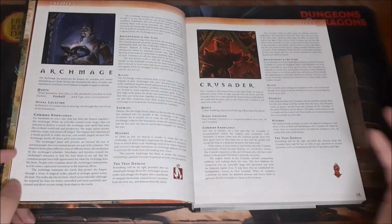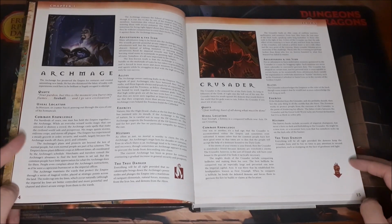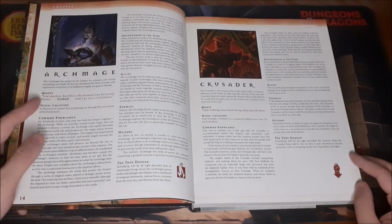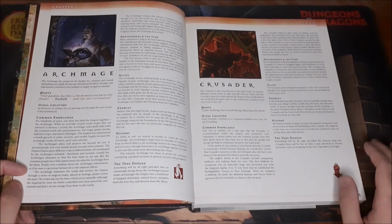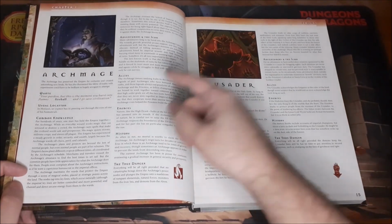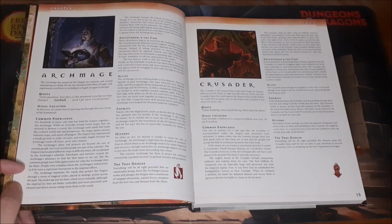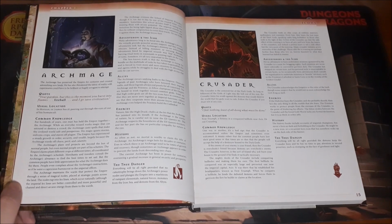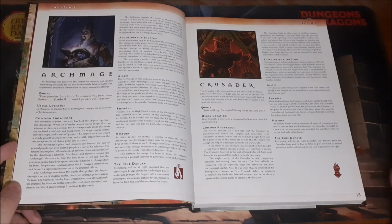It gives you some information about them, like we have the Archmage. It gives their usual location, but that doesn't necessarily mean that's their main location. There's a quote for them, common knowledge about them, adventures, allies, enemies, a little bit of history. But again, it's all very archetypal, and it's open for letting you tailor it to your own game. So that's kind of cool.